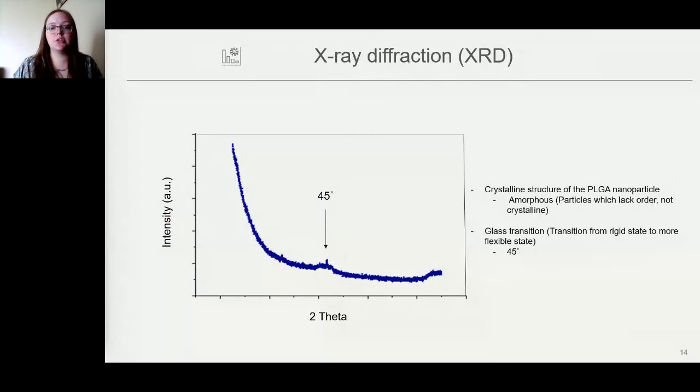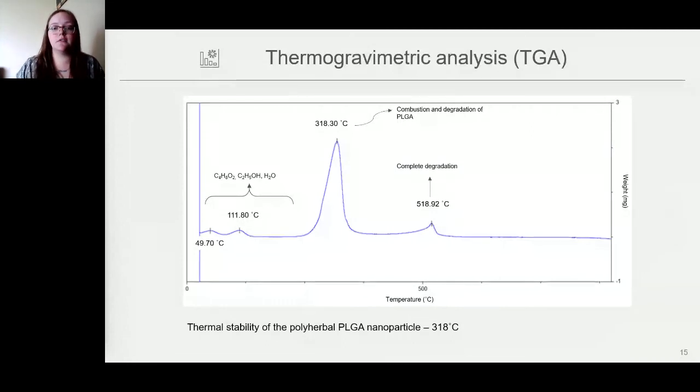XRD was used to determine the crystalline structure of the PLGA nanoparticles, and as expected, the XRD patterns of the PLGA nanoparticles showed no distinct peaks, except for a glass transition state at 45 degrees, which indicates that the nanoparticles existed mostly in an amorphous state. The thermal stability of the nanoparticles was determined by monitoring the weight loss over time with increasing temperature. The most prominent decrease in weight at 318 degrees Celsius is most likely due to the loss of the organic compounds through combustion and degradation of PLGA.